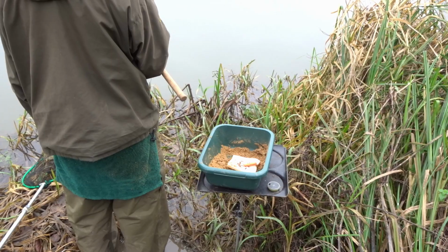The swim I fancied fishing was taken by someone else, but there were loads of good swims really. Another swim not far away where I could start. And it wasn't long before I caught a couple of 4 or 5 ounce roach. Things after that got a bit more interesting as the day wore on. And let's see how I got on.